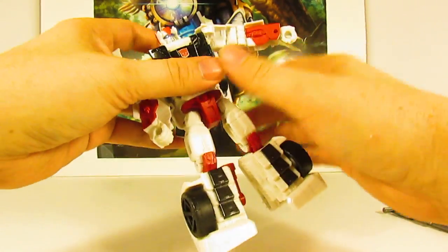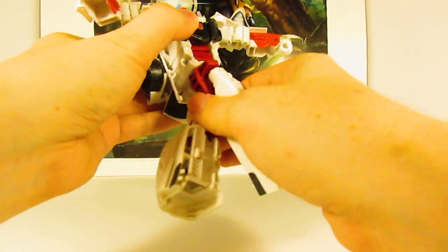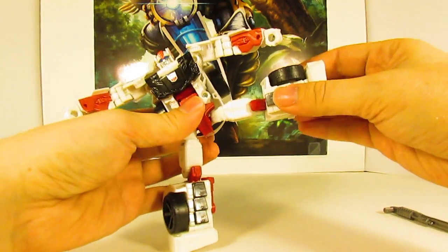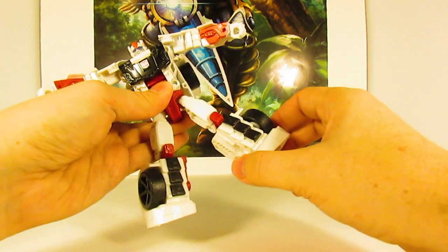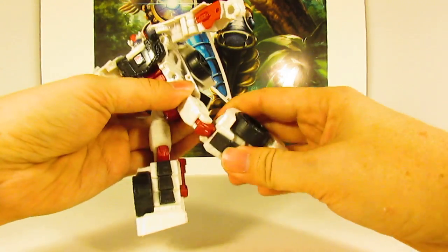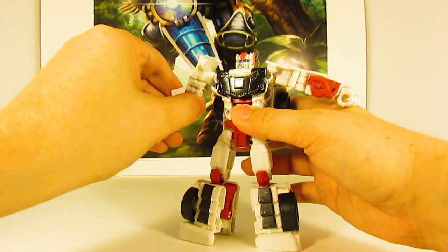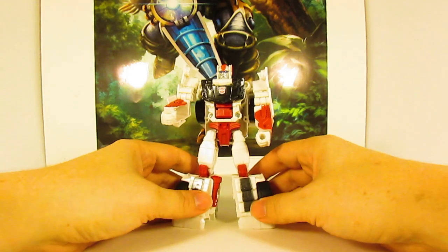Waist articulation will raise his arms up just to get more clearance. As you saw, it does rotate all the way around, mostly for the transformation. The hips, you have the ball joint there to be able to swivel it up and down and around. Does have the swivel here right below the hip to swivel the leg all the way around, and he does have the knee articulation there, which is great. No feet, so no foot articulation at all. But still not too shabby for Streetwise.